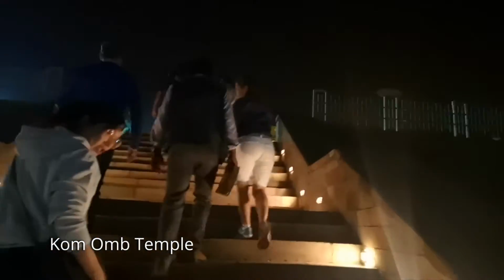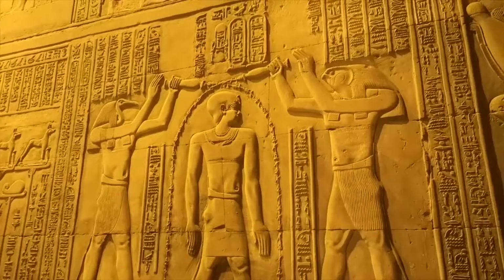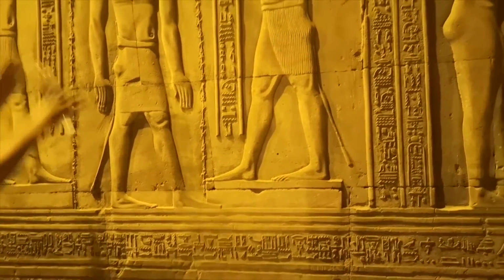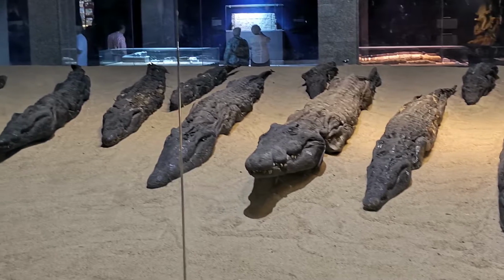The Temple of Kom Ombo is an unusual double temple dedicated to Horus and Sobek, the crocodile god. Next to the temple, you'll find a crocodile museum featuring a collection of mummified crocodiles.